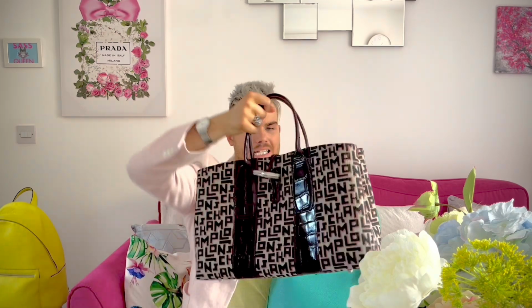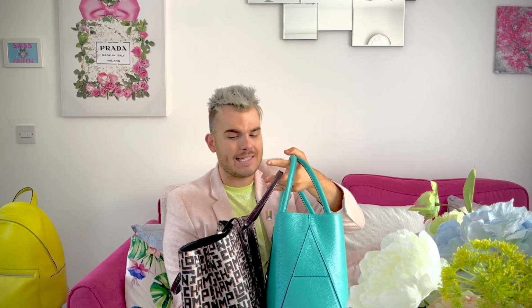This is a 40 centimetre top handle bag. This is also a 40 centimetre top handle bag. It is very, very close between these two as to which one is arguably the most practical and has the greatest capacity. The reason that I'm going to say this one is the most practical is for a specific reason.